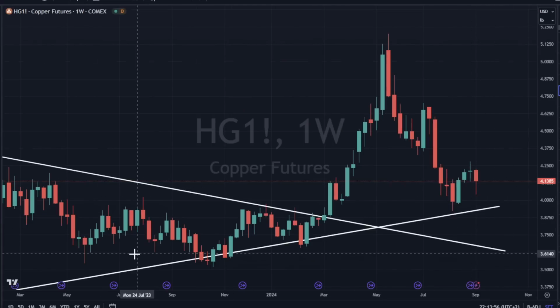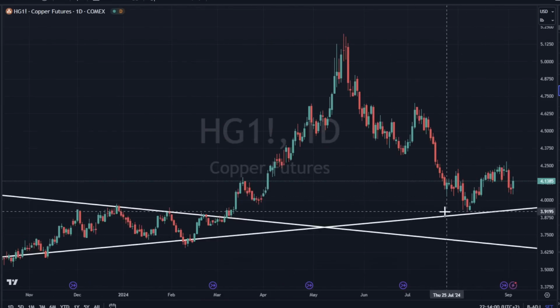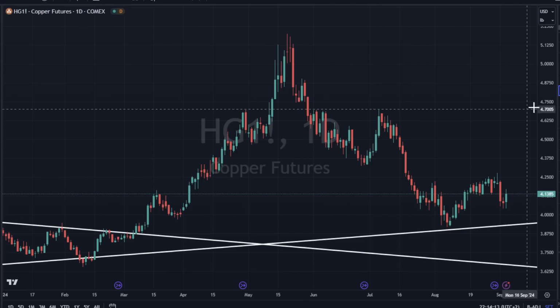Copper up 1.46%. We're right above support. We'll see if that support holds and what the economy does. With the uninversion of the yield curve, that's generally indicating a slowdown, and that can impact copper in a negative way. I'd rather look at gold and silver.